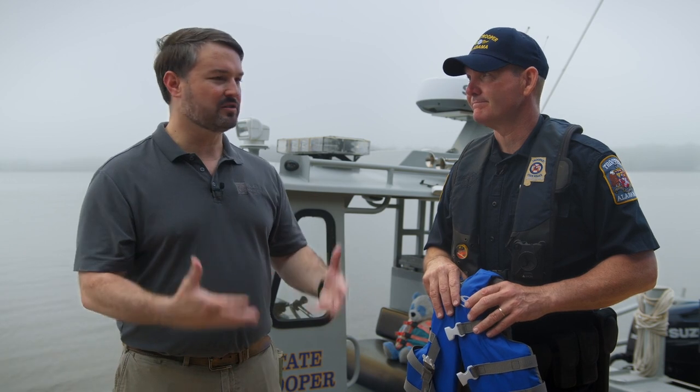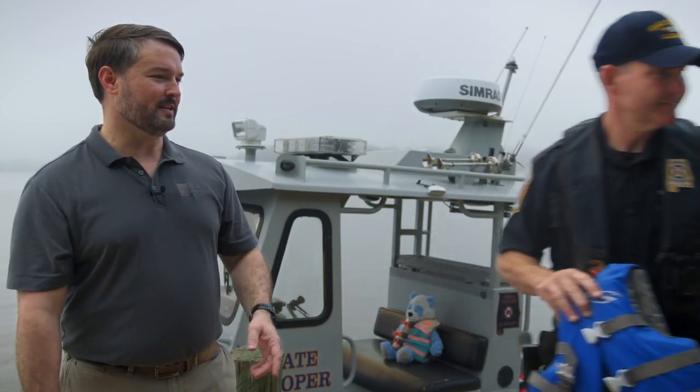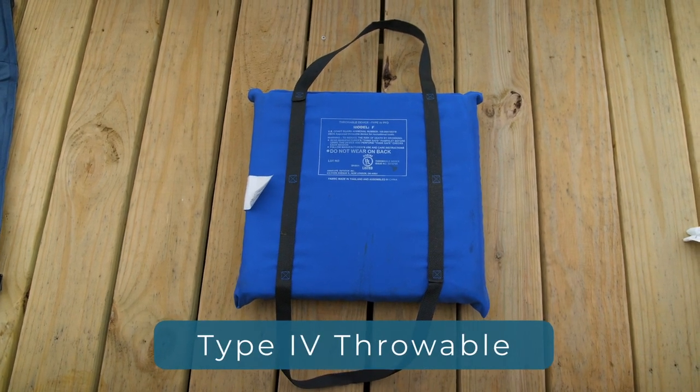If they get hit or something happens, they catch a wave and they fall out, you want to make sure that they're going to stay upright and float. The next one we have over here is what? What we have here is a Type 4 throwable.